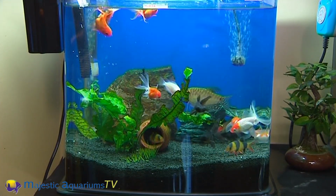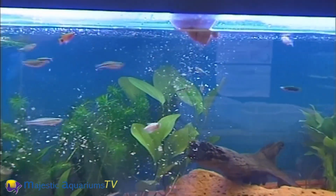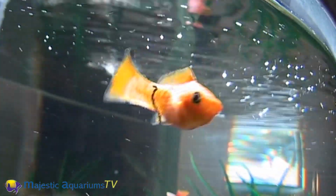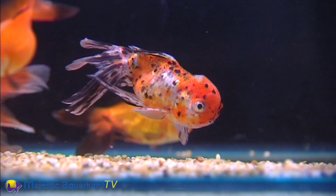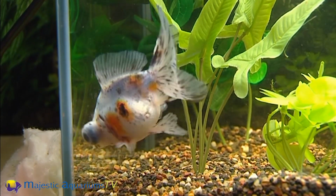All of the waste in your aquarium primarily comes from the fish food that you add to the aquarium. So the more food you add, the more waste you're going to have to contend with. The fish eat the food and the fish produce the waste. Then you need filters that can break down the waste from the fish. And it's important that you clean the filters so they don't clog up with this waste.